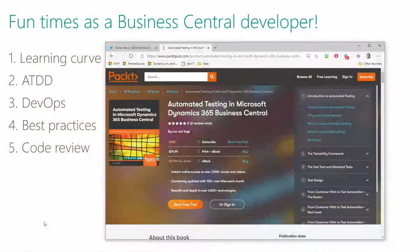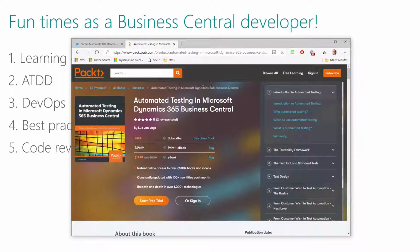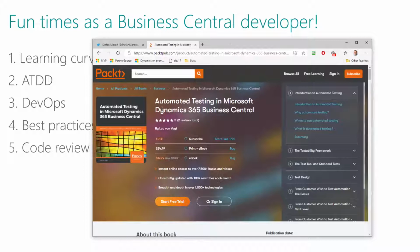Okay. And for those who are not familiar, let me try switching over. This is the book we're referring to. It is published by Packt Publishing, which publishes several other Business Central books, and it is by Luc Van Vugt. It is Automated Testing in Microsoft Dynamics 365 Business Central. I also have this book, and I have attended Luc's training class. I think it's six half-day sessions, and I believe he is offering that class again coming up soon. If you aren't familiar with this and you are doing Business Central development, you really, really need to at least read this book and be aware of it. It's a very deep domain of knowledge.